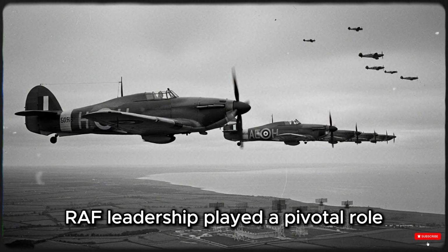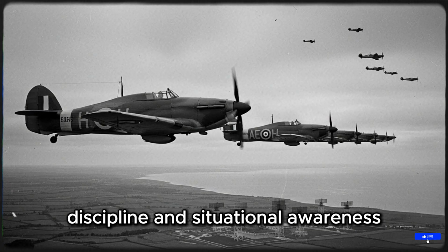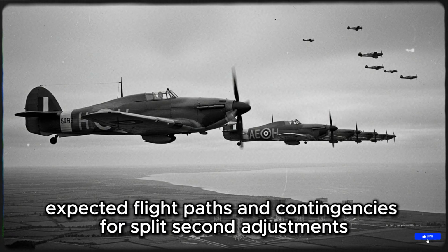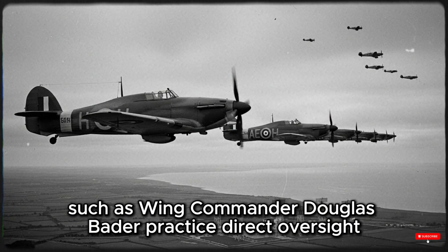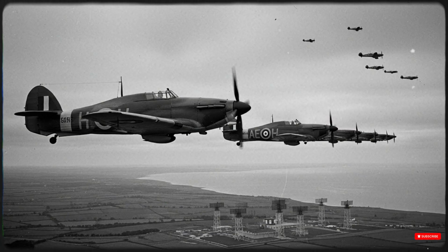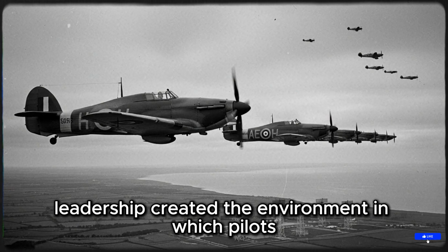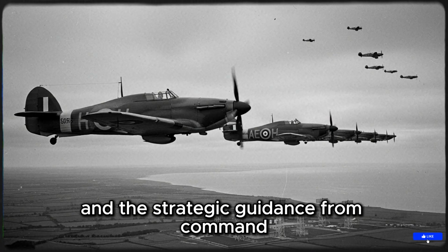RAF leadership played a pivotal role in refining and deploying the formation trick. Commanders emphasized communication, discipline, and situational awareness, instilling a culture where coordination was as important as individual skill. Briefings detailed enemy tendencies, expected flight paths, and contingencies for split-second adjustments. Squadron leaders, such as Wing Commander Douglas Bader, practiced direct oversight, flying with their units to guide maneuvers and respond dynamically to Luftwaffe movements. These decisions ensured that formations were not static but adaptive, capable of exploiting openings and neutralizing threats. Leadership created the environment in which pilots could execute complex maneuvers with confidence, trusting in both the squadron's cohesion and the strategic guidance from command.